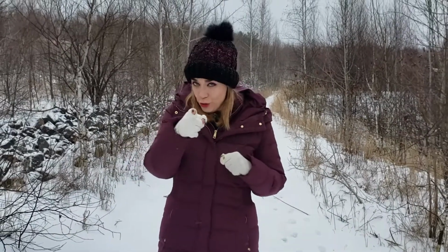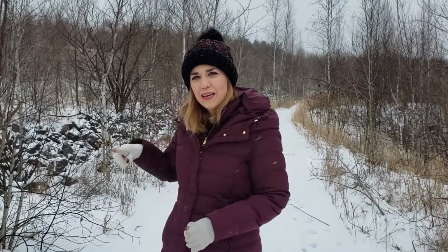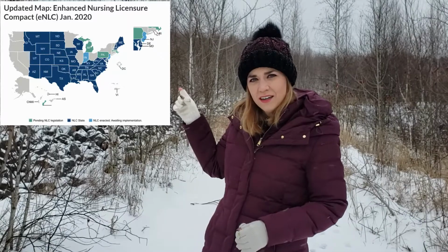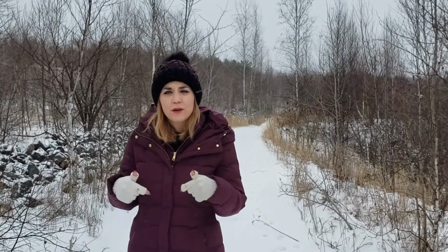If you're one of the lucky people and you live in states that are compact, then you just need to use the nurses.com website, and then you are going to be able to get your licensure without going through the reciprocal process. I'm going to link that picture right here, and you'll be able to see all of the states. That link is also going to be down below.